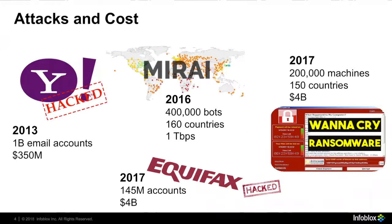In 2016, 2 years ago, there was a big DDoS attack from 400,000 botnets across more than 160 countries. At peak time, the volume was about 1 terabit per second. As you know, not any single device can deal with such a big volume. Last year, 2017, at Equifax, everybody knows more than 145 million accounts were affected. The estimated cost is about 4 billion. Last year again, more than 200,000 machines across more than 150 countries were affected by WannaCry. That's the biggest ransomware attack. The estimated cost is about 4 billion again.